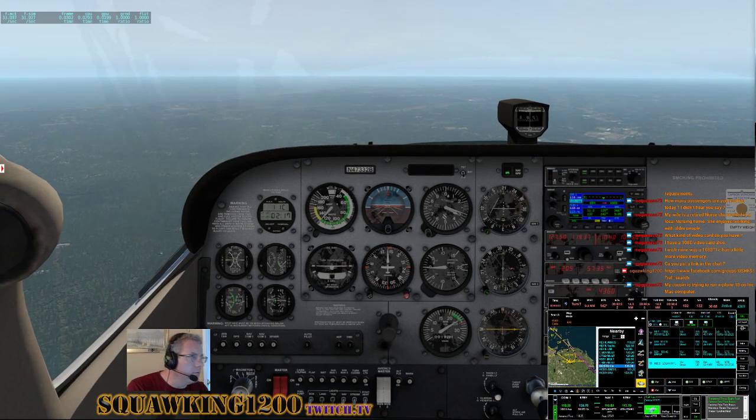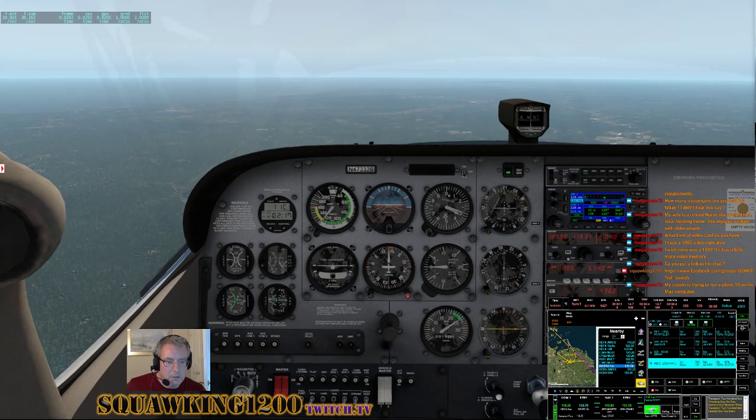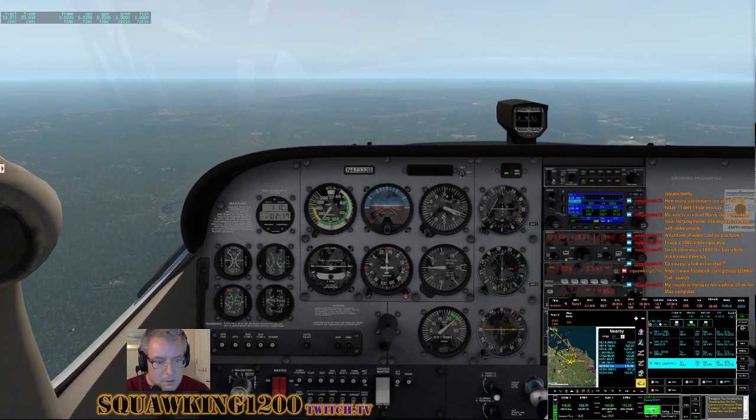See where I'm at. Getting ready to turn to base. Cessna 12 Bravo, turn left heading 060, descend and maintain 3,200 feet.